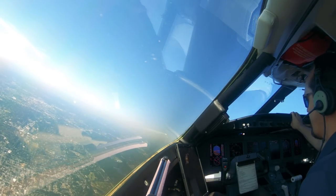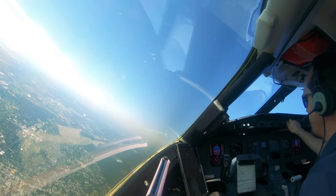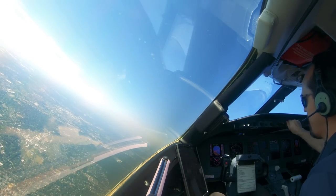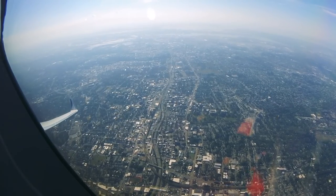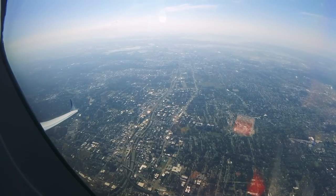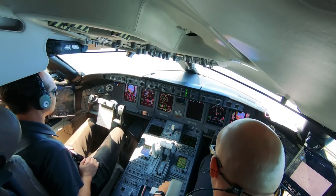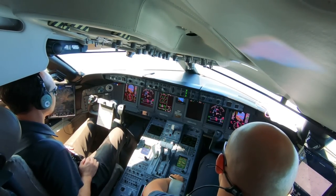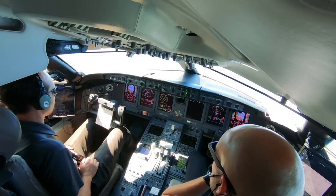Endeavour 5174, climbing to 17,000, and yes, 130 heading. Okay, so 17,000, 130 heading, Endeavour 5174. UPS 5517 heavy, climb and maintain 17,000, contact New York Center 134.6. Climbing to 17,000, 134.6, UPS 5517 heavy. ExecJet 529, New York Center 118.97. 118.97, ExecJet 529.